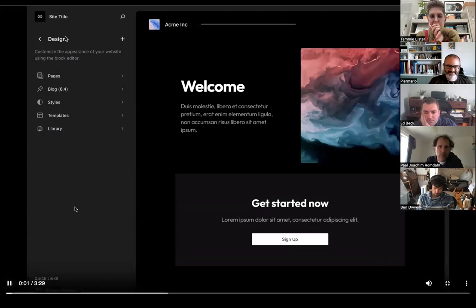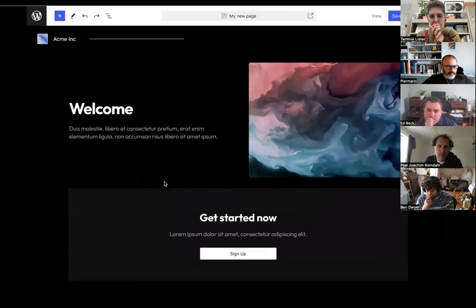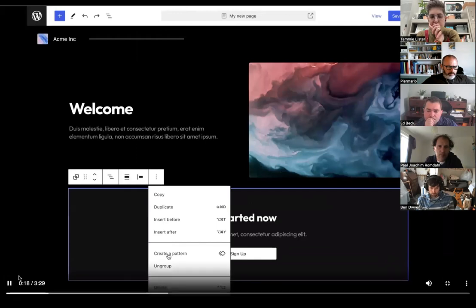This is a walkthrough of pattern syncing and also pattern management experience. We're in the site editor here. If we go into modify a page, for example, the home page, and if I want to turn this group into a pattern, I'll select the group, go into the more menu, and then we have this option to create a pattern.